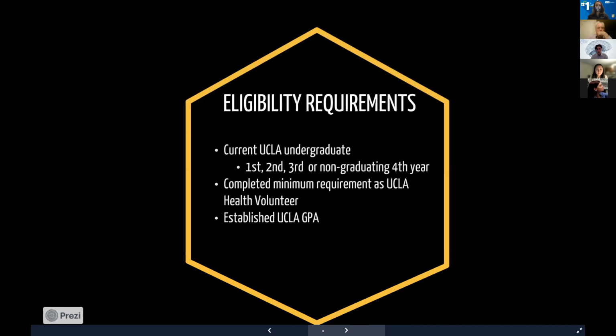Now, to delve more into those specific eligibility requirements, once again, you can't be a graduating 4th year, but we do take 1st years, 2nd years, and 3rd years, as long as they have an established UCLA GPA. So if you are a transfer or a 1st year without an established UCLA GPA, you have to wait until you have an established UCLA GPA to apply to student stroke team.